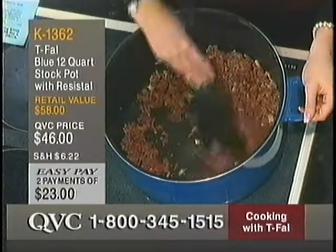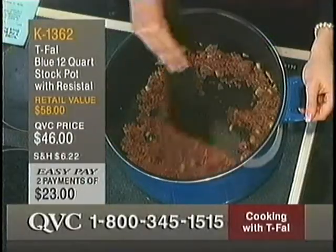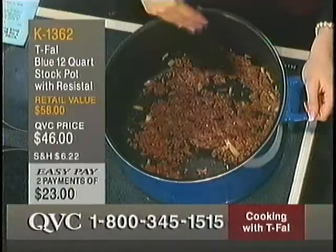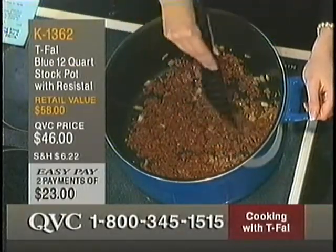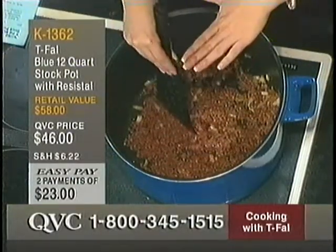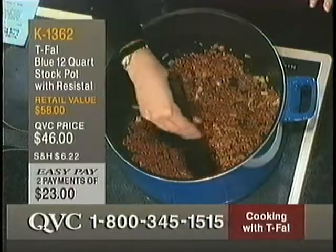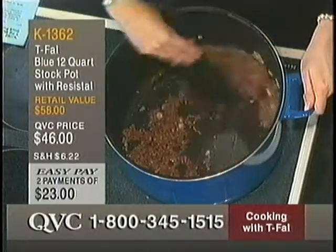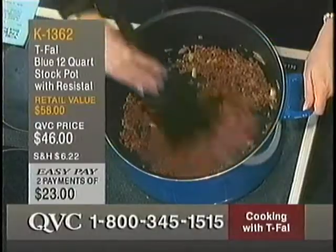With this particular pan, you'll also see, it's kind of hard to see, but you actually have the Resistal finish on the inside. That's that honeycomb finish that not only makes the bottom of the surface more scratch resistant, but it also helps as far as the life of the pan, and it kind of keeps the food up off the bottom of the pan just a little bit, so that the grease is actually getting in those honeycomb grooves, and your food is cooking on top. This is $46. It's available on a 2-payment easy pay plan. K1362 is your item number.